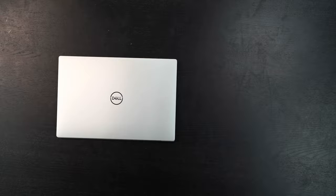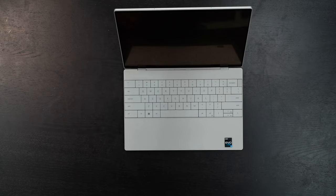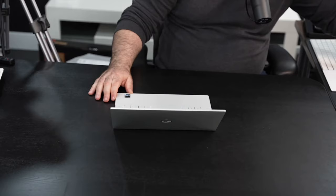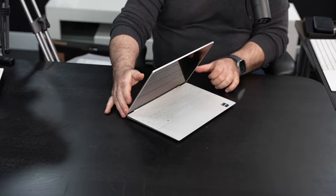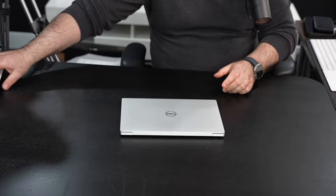All right, let's see if we can open this with one finger. We certainly can. And there she is. Absolutely gorgeous once again. Goes far back as you see here. So you want to take a look at this. There is that platinum model right here. And this has the OLED display as well. So very, very nice. Let's get a measurement on this.